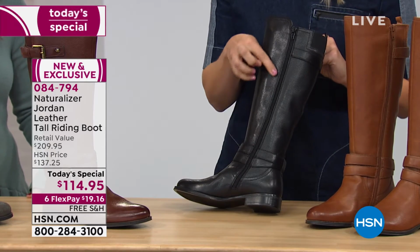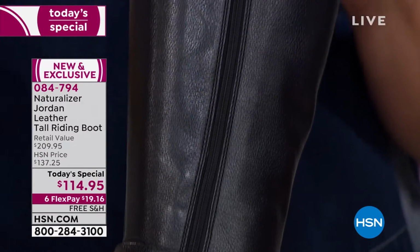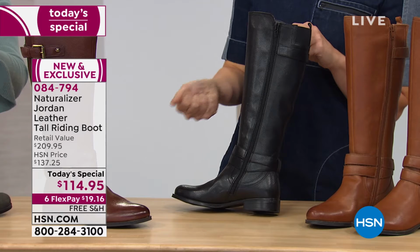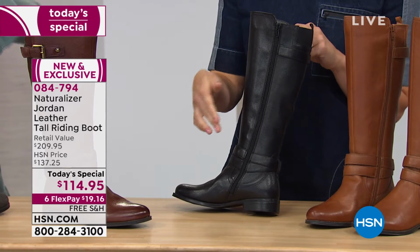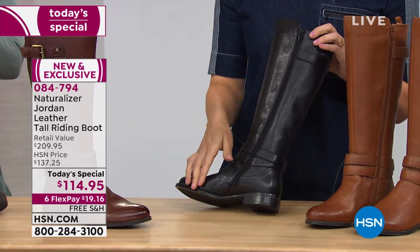And then we already talked about the zipper that goes all the way down to the bottom. So it's so easy to get in and out. If you have feet issues like I do, sometimes it's hard to wiggle your way into certain styles. But the way that the zipper opens all the way down, it just makes it so easy to get into.